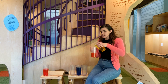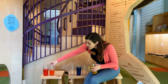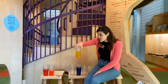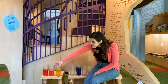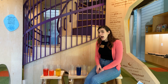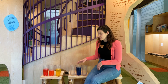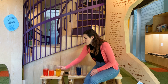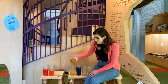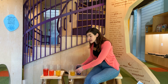It's a little hard to see, but when I put it next to this one, we can see it's orange. So red and yellow make orange. Yellow and blue. Do you remember what color yellow and blue make? So I'm going to pour in some yellow, and I'm going to add a little bit of blue.